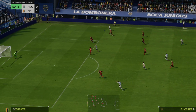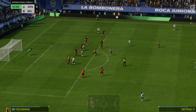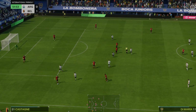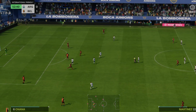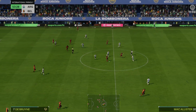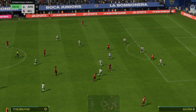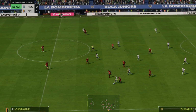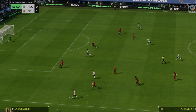Now, there could be something on in a moment. Picks out a teammate. De Paul. Oh, great block. De Bruyne. Amadou Onana. Now Tielemans. De Bruyne. And that's where it ends, with possession lost. Good job done to keep it there. This is a positive-looking move.